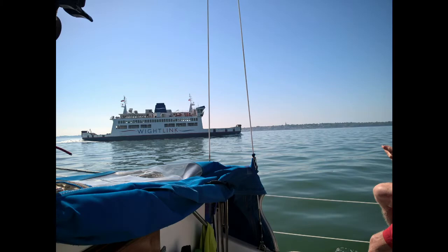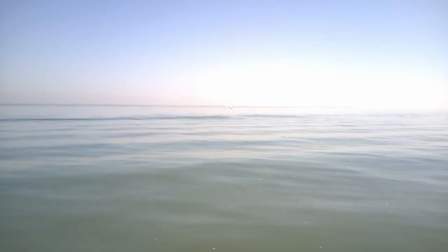A good lookout is needed at all times on the Solent. It can get extremely busy with Red Funnel ferries constantly plying across to Cowes.